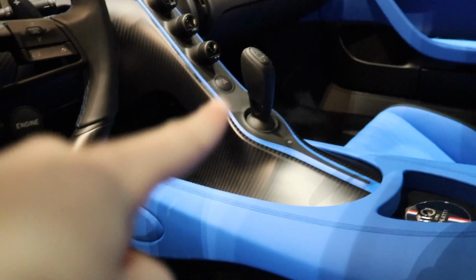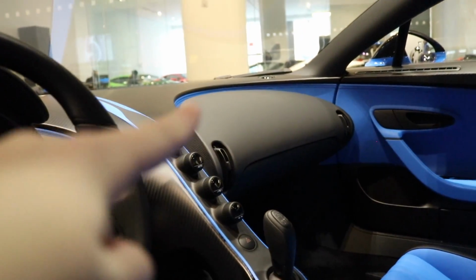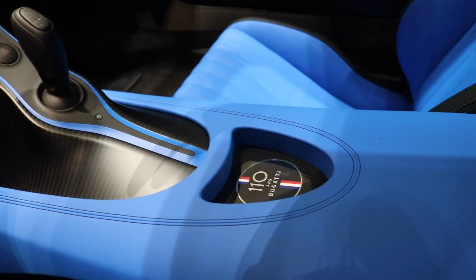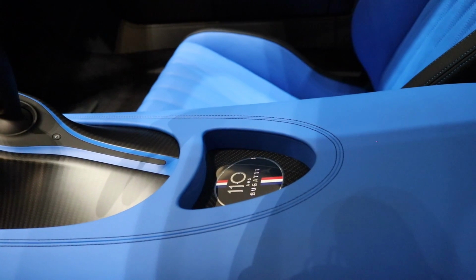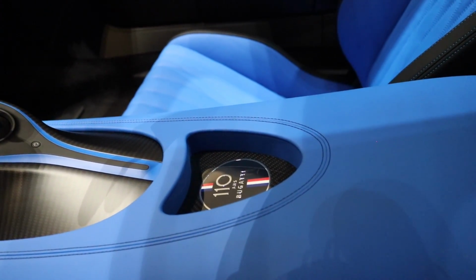You've got carbon fiber and black anodized aluminum in the center, as well as leather on the dashboard. You've got black leather and French racing blue leather, and in the center here you have a 110 ans Bugatti badge, but that does not make this a Chiron Sport 110 ans. Bugatti just put that on all 2019 Chirons they produced to celebrate 110 years of the Bugatti brand, but this isn't actually a 110 ans edition.